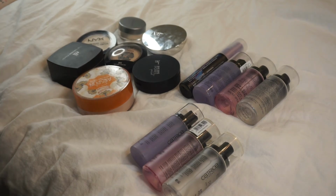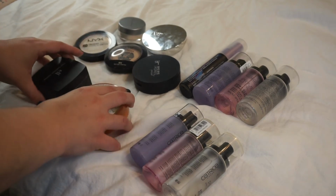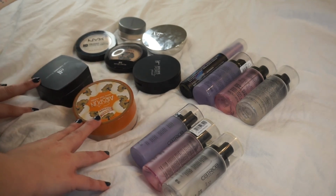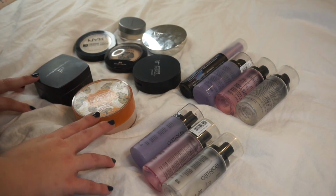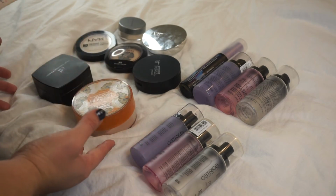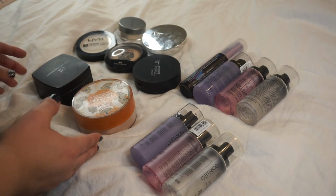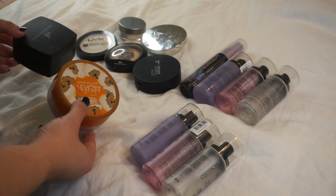Okay, we are reaching the home stretch, and here we have some powders. I mentioned that I have kind of combination, more normal skin these days. Used to be very dry, so I don't know why I have so many powders. But I am going to be keeping a majority of these. These two I'm going to say goodbye to.